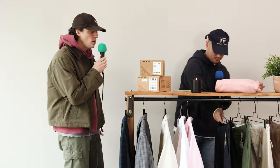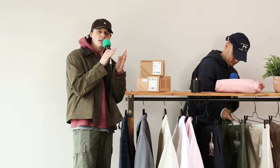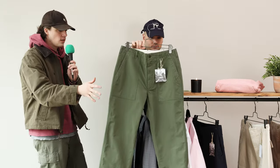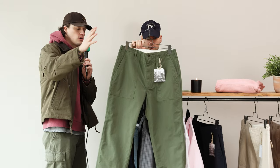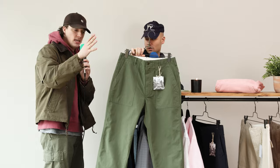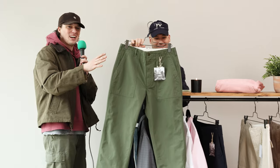Easy. Okay, let's get to the icon. Yes. So, Canoe Club is a fatigue pant store. We all know that at this point. If a brand offers a fatigue, we're happy to buy it. These are the standard, every season, or rather, Engineered Garments does fatigues, and Orslow does this too. I've got Orslow on the mind as well.